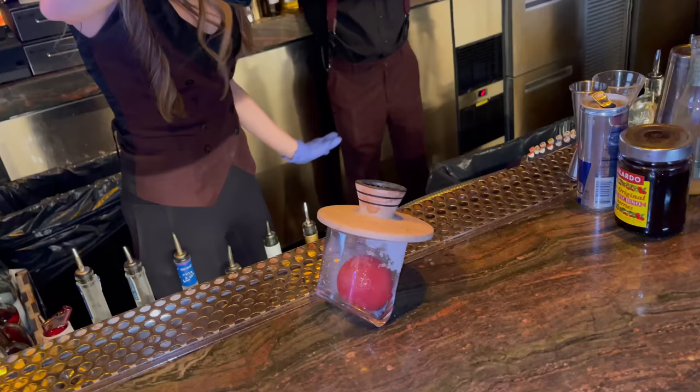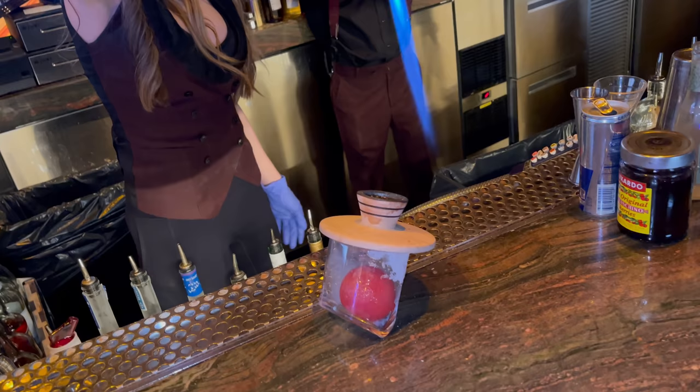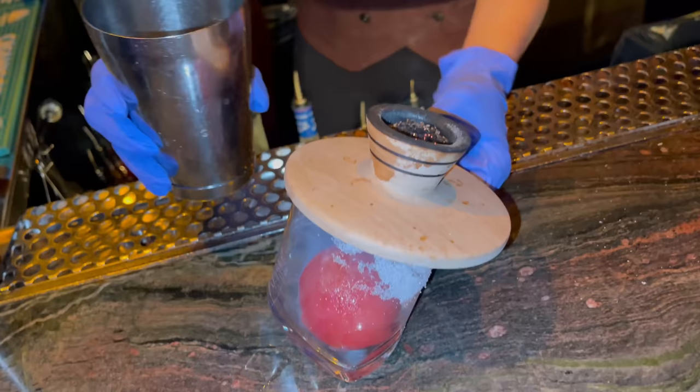And then also the watermelon sugar. They put a watermelon ice cube in the glass, then they smoke it, then they pour in purple gin, and then as the watermelon melts, it changes the complexity of the entire cocktail. So cool. So that was my night last night.